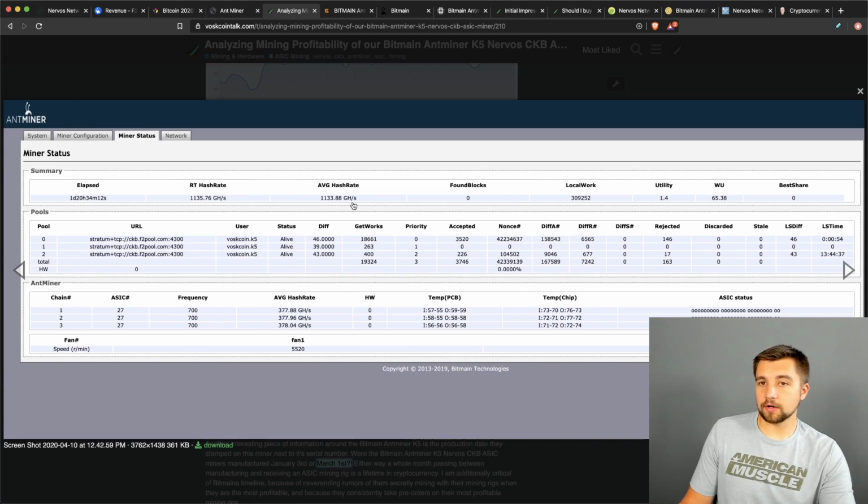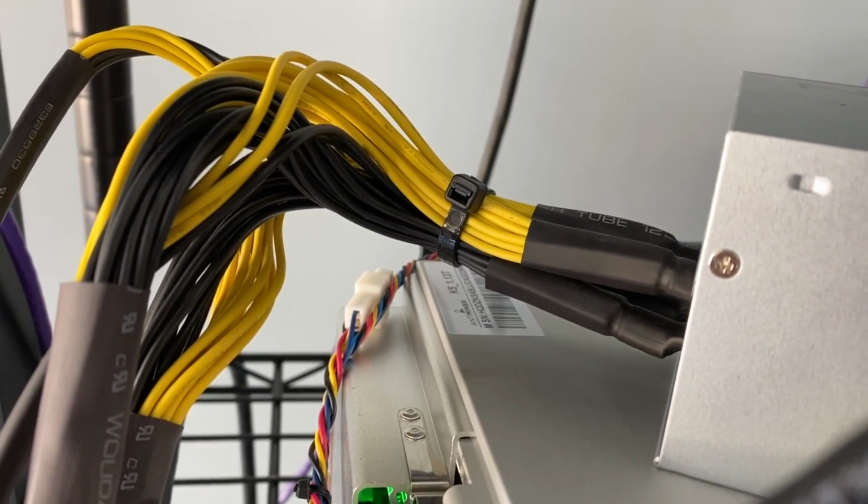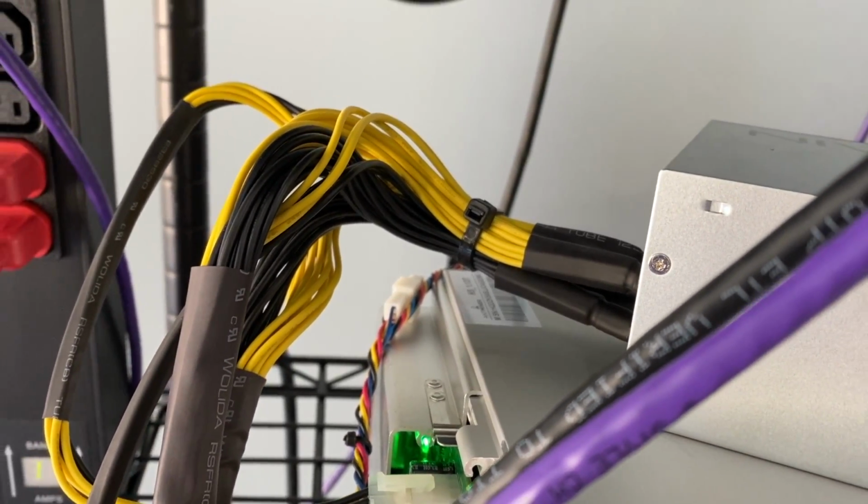Normally, when you get a miner that's, say, 1130 gigahash a second from Antminer, it often will do like 1150. It normally does more than you would expect it to. Not the case here. So where's that 40 gigahash a second going? It could be just lost in the connection from my miner to the mining pool. And that's where I think that little bit of extra hash rate has gone.